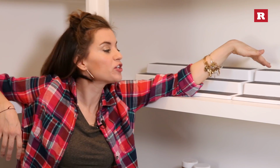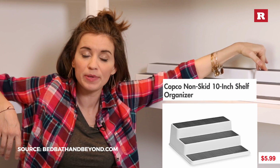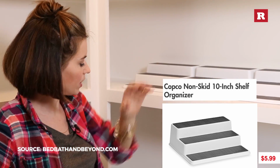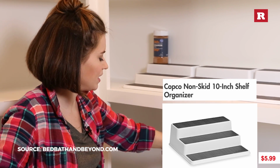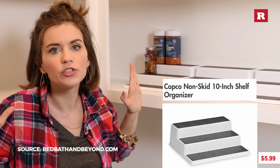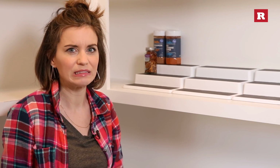All right, so something you're gonna need in your pantry organizational situation are step stool thingamajigs. I don't know what they're called. These were $5. I got them at a local organizational store. They are helpful with your spices because when you put them at different levels, you can actually see what the heck you have. Genius. So I'm gonna fill this all up with spices, and I'm never going to be able to not find a spice again. Double negative? You know what I mean.